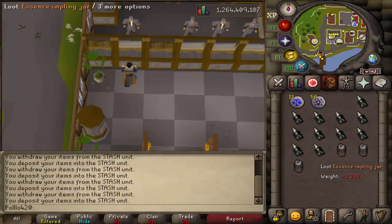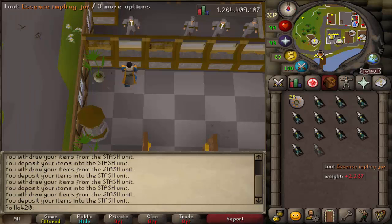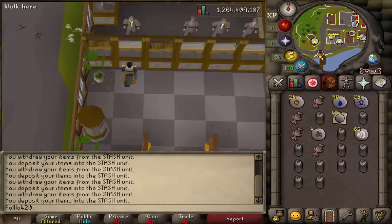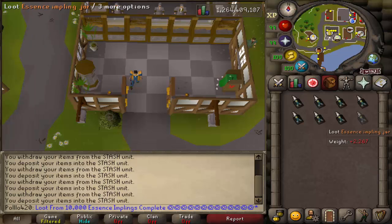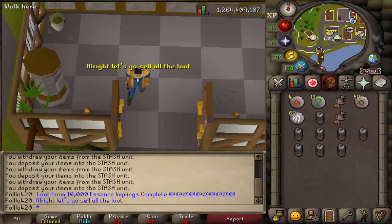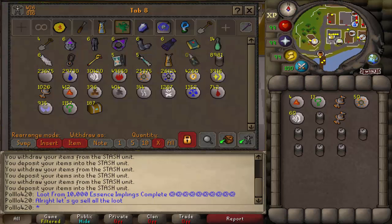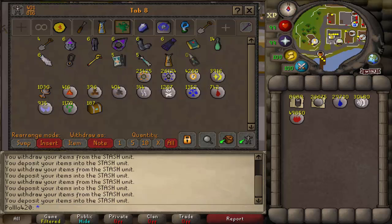And here we are with just a few Implings left to open. You can kind of see the bank tab very big there, all the runes and everything. We are going to sell all the Essence Impling loot before we open any of the clues, just to see how much we made or how much we lost just by opening these imps. It's always a nice comparison. I know that we got really close to profiting just by opening those Magpie Implings, or maybe we even did profit. I'll have to double check on that. Either way, let's go ahead and check out all this loot.